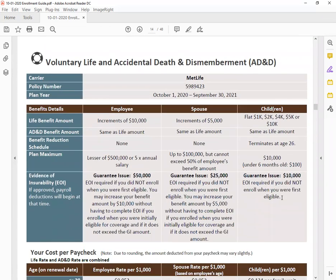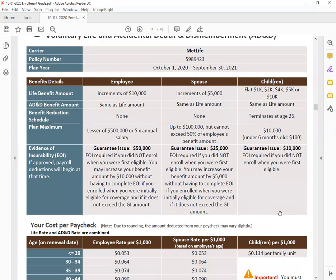Now, this next page, voluntary life, accidental death, and dismemberment. This can be kind of confusing, but here's the deal. This is if you want more life insurance, then you can pay for it. Now, if you're a brand new employee, then there is a guarantee issue. That means no medical questions asked. That means you can apply and receive $50,000 if you are a new employee. If you are not a new employee, then you can increase the benefit you had last year by 10 grand. You can apply and receive it.